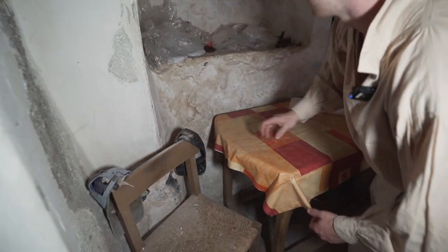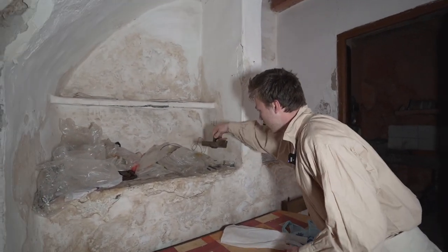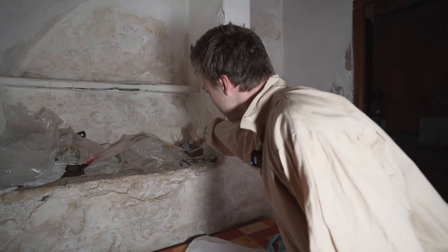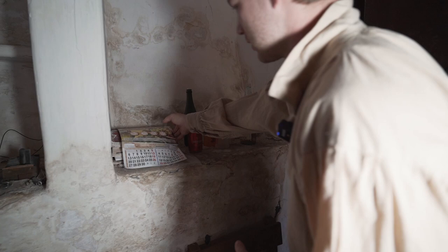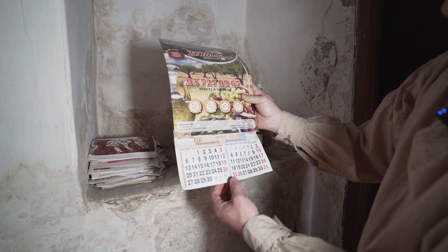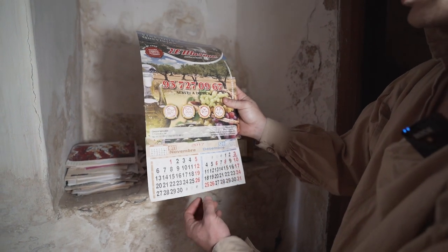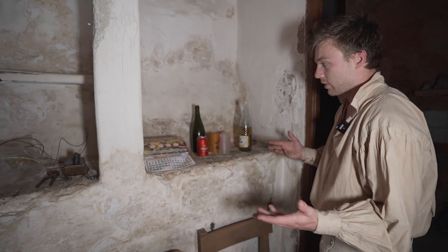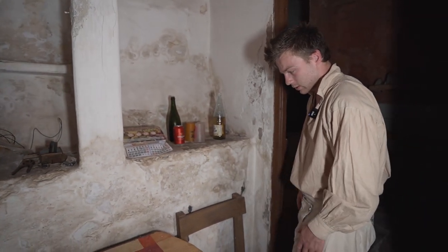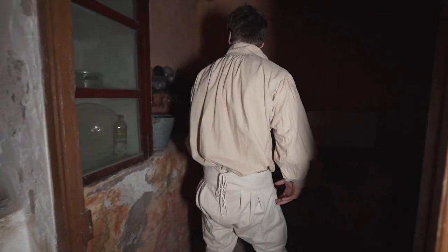Okay. Lovely to find all this. Here's a lock left behind. Oh, this is an artifact. There's a calendar from 2017 here. November, December, 2017. Okay, that's quite interesting because I thought the place would have been left behind much longer than this. Maybe somebody came in here and placed it here, but I'm not sure.